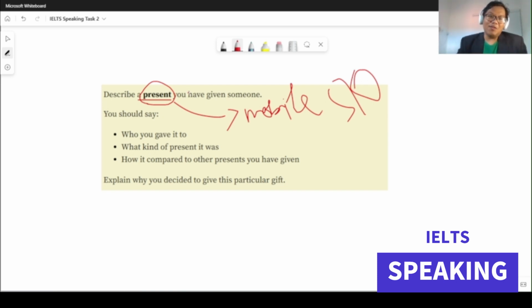All right. So after you have identified the main item that you want to describe, move on to the next question. This is all happening in that 1 minute of preparation time. Who you gave it to. Now, similarly with the first part, you just come up with the easiest person that you can think of. For me personally, I'm going to go with my dad. There's a lot of connection that I can say about that, lots of stories that I can talk about. So I shouldn't be stuck talking about giving a gift to my dad.